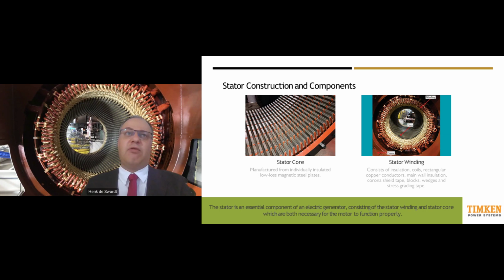Now, this is a beautiful 32 megawatt generator that we rewound a couple of years ago. You will see on the winding, there's a portion of the winding that's outside of the core that's easily accessible. And then you'll see there's a portion of the winding that's inside the core, which you can't get to. You can't even see it. There's a wedge that protects it, but it's still there. It's a very important part of the winding.